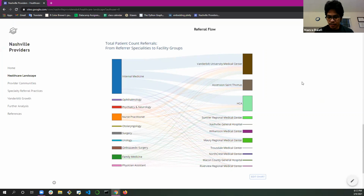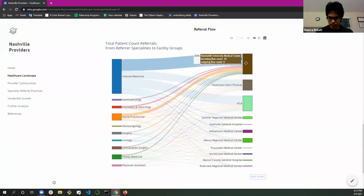It basically shows that everyone gets some share of each pie. It's very diverse. It's not specifically that internal medicine is only for one specific group, but it's diverse for every part. Although I want to emphasize a little bit that on here, we noticed that family medicine and physician assistant is where HCA actually is leading before Vanderbilt. So definitely HCA group and Ascension St. Thomas groups are the biggest competitors of Vanderbilt here. Also, the bar graph shows who is the highest one for each side of the graph.